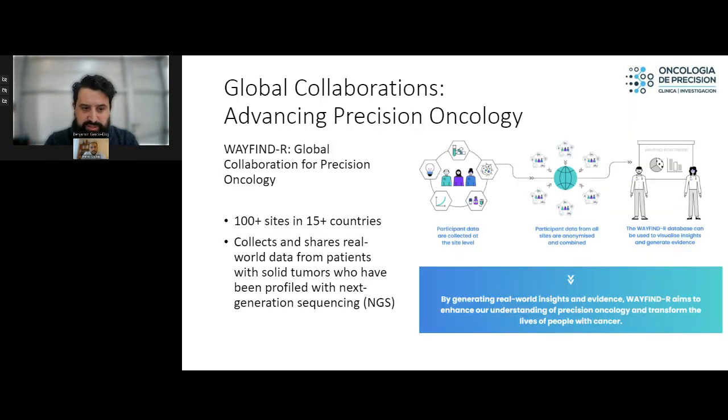And these global collaborations are very important, such as is the case, for example, for the Wayfinder initiative, where we are participating in a global collaboration to upload this data in terms of understanding what are the germline variants that we are seeing in our population. And this is a collaboration over more than 15 countries and more than 100 sites. So this is the kind of example where we have been participating as a Center of Precision Oncology.